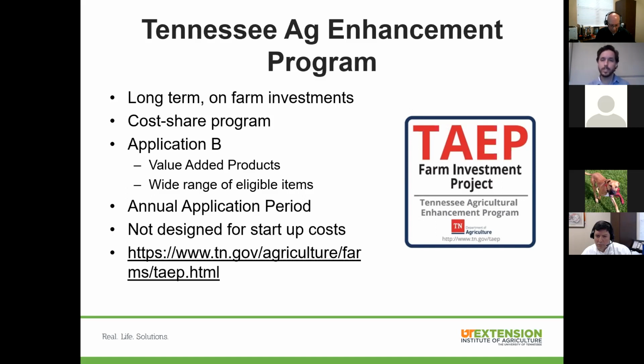Some examples of what this may look like could include anything from grain bins for row crop producers, cattle working equipment. It's had a history of hay storage for cattle producers and other meat producers as well. And it's an annual opportunity that allows a little bit of input from the producer side, as well as some support from the state side, just to build up the ag industry throughout Tennessee.